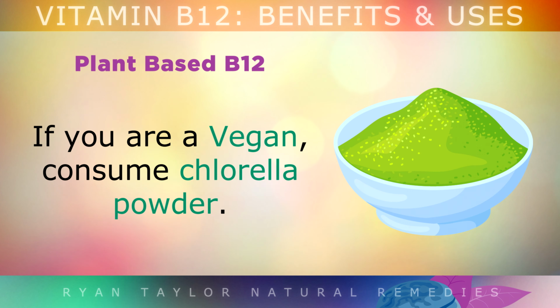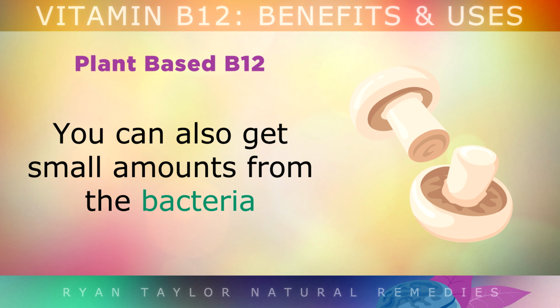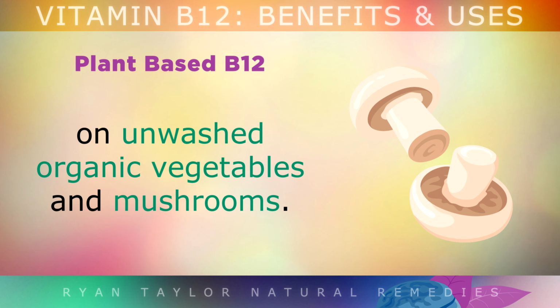Plant-based B12. If you're a vegan, consume chlorella powder. This is a dried sea algae which is a natural source of vitamin B12. You can also get small amounts of B12 from the bacteria on unwashed organic vegetables and mushrooms.